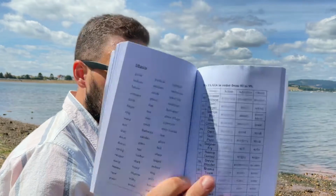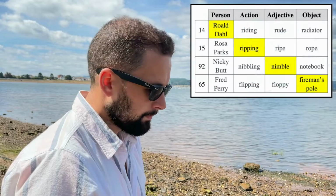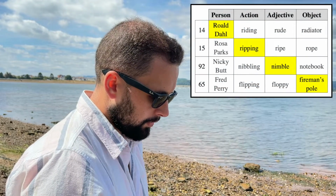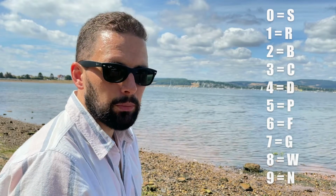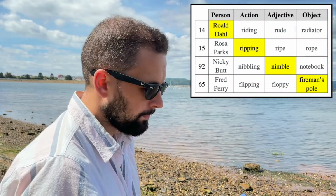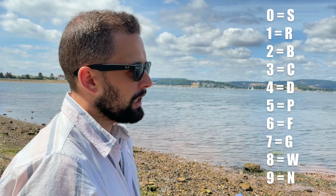Because I memorize the digits in pairs, I've got a system for every pair of numbers from 00 to 99. And then I take the first pair of numbers, so it's after the decimal point, so 3 point, and then 1 4 is RD, so I take that as a pair and use a person with those initials, so Roald Dahl. Then 1 5, I turn that into letters, R again because it's 1, but instead of D, it's, so 5 is P.